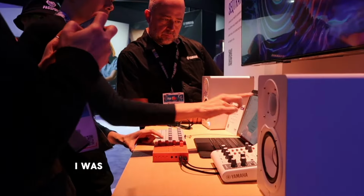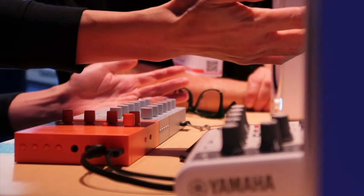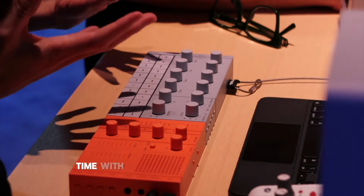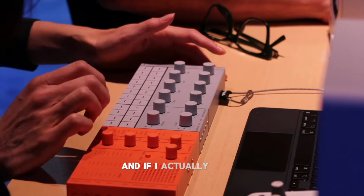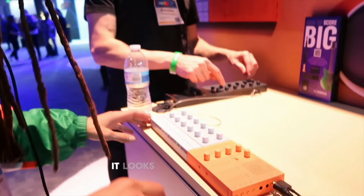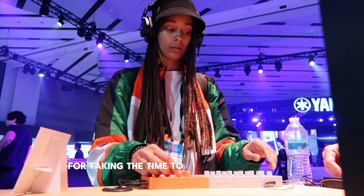I was able to check out YAMAHA's latest synth called the C-Track. It's pretty cool looking. I honestly feel like I need to spend some actual time with it to understand how it works and if I actually like it. But so far, it looks pretty cool. It looks a little confusing, but I do commend Yamaha for taking the time to create new products.